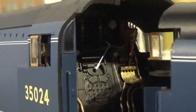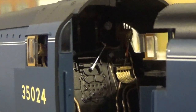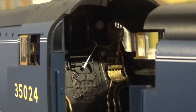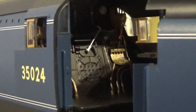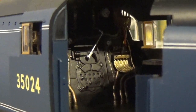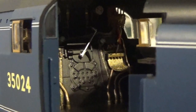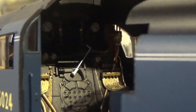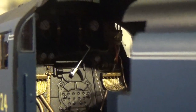Then we come on to the cab interior detail, and I have to say the interior on the firebox is absolutely superb. I mean, just look at it, it really does pop out at you and makes it look like the real thing. You've got the steam piping in there, the regulator, the lever, the gauges and the dials. It's all painted. And also just look at the dials as well.